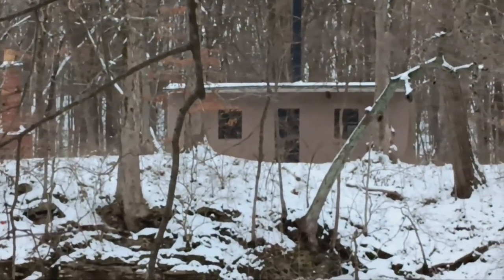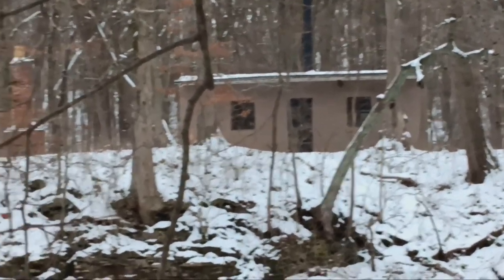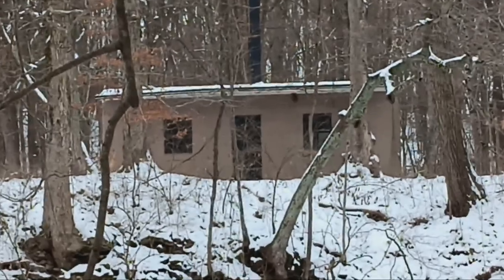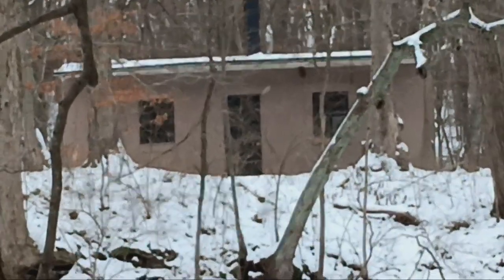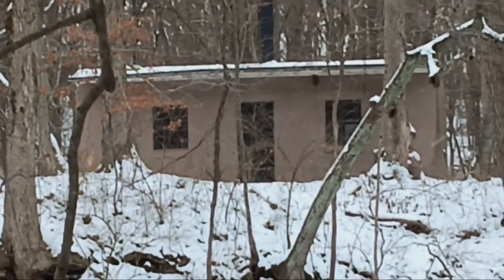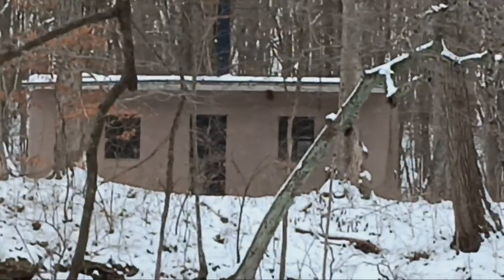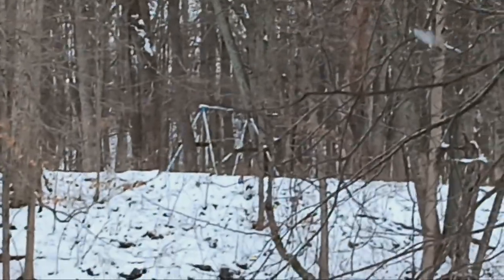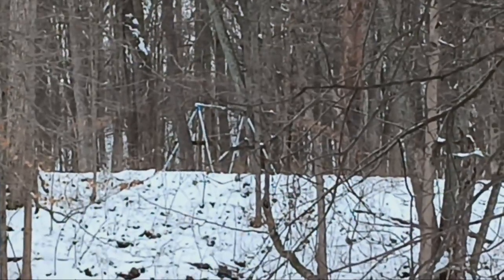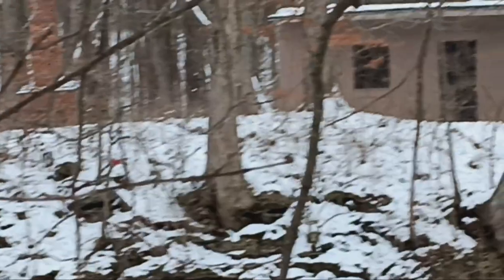I'm on Metro Park property right here, Battelle Darby Creek. That is private property over there. But I'm curious what that is. There's a swing set. Now I'm gonna have to stop up there and ask what this is.